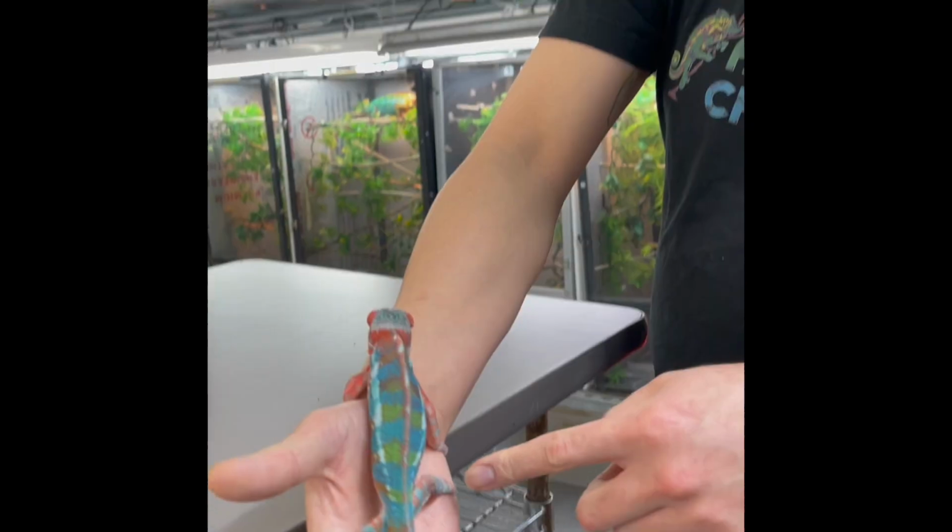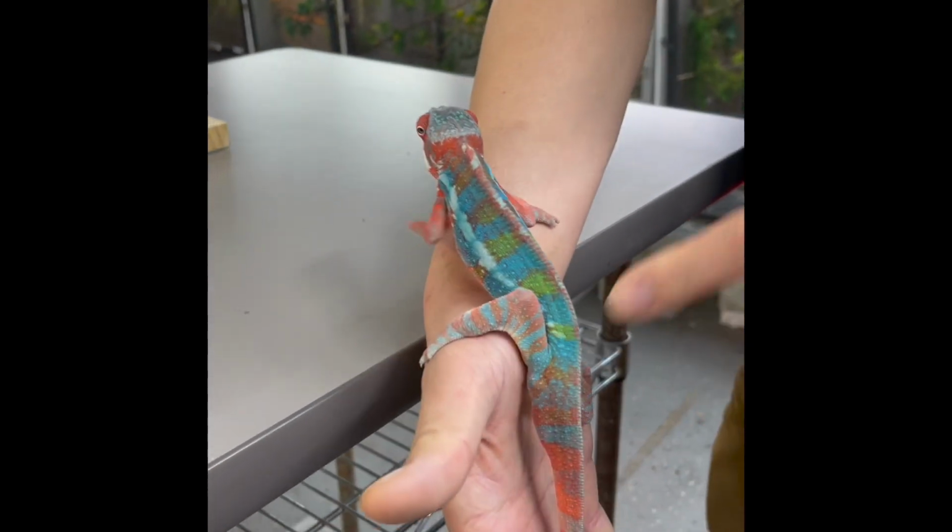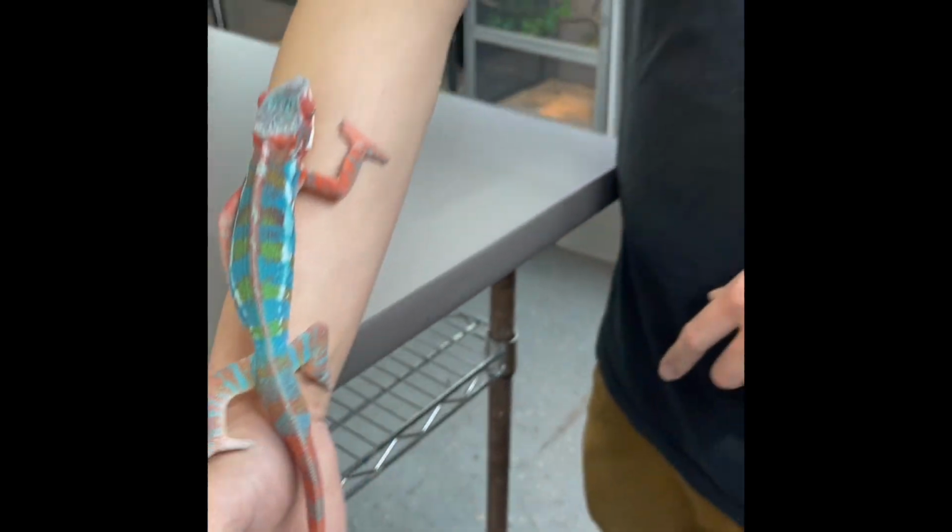Another thing I really like about him, if you look at his limbs, the blue barring all down the legs and on the arms, I love that. The kamikaze of the arms and legs.